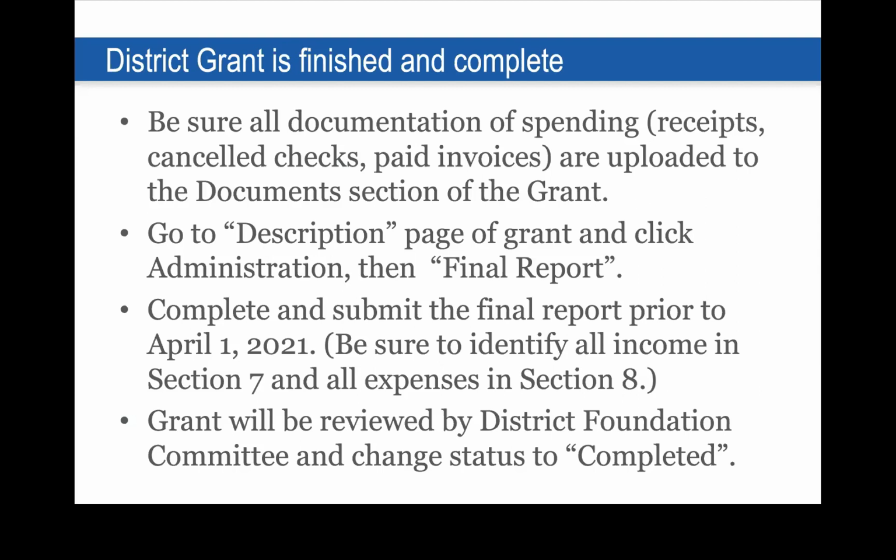So when you go to submit the final report, which is due by April 1st of 2021, make sure you fill that out. And I want to bring to your attention now, just so you're thinking about it, you'll see in section 7 and section 8, that's where you list your income and your expenses. So if you got $1,000 from your club and $1,000 from DDF, you would list that in section 7. And if you wrote a $2,000 check for RILA or to Project Mercy, you would put that in section 8. But I won't be able to officially complete your grant until that documentation is in there. I can't seem to emphasize that enough, but make sure you get those uploaded.